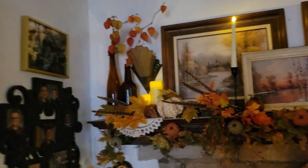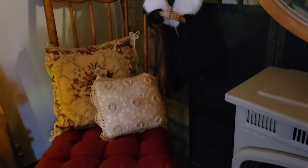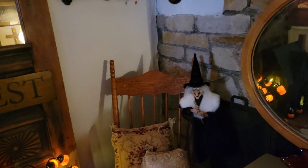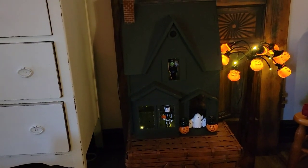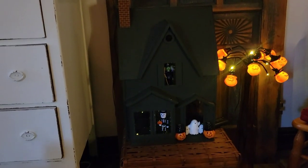Absolutely love it. And then I got my little witch here that I've had for years and years and years, since the kids were little. I got her hanging out on this little rocking chair that I thrifted. And this little house I bought at a garage sale, and I spray painted it. I put some lights in it. I got some figurines. It's like a little spooky house.